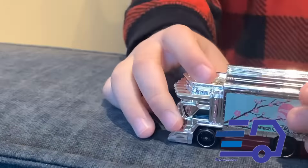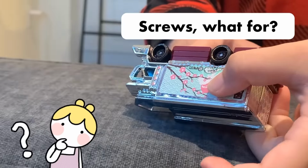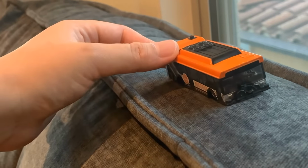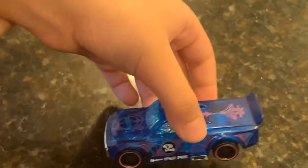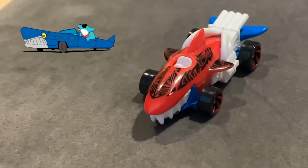Truck. Yes, it's a big truck. It doesn't have screws. Oh, all right. It's the bus. Car with number two. Oh, wow, a car with number two. A yard car. A shark car. Yes.